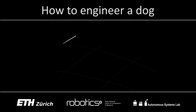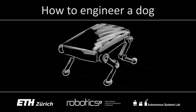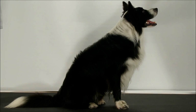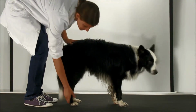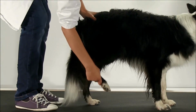In this video, we want to show you how to design, build, and control a 4-legged, electrically driven robot. The goal of our research is to make such machines robust, versatile, fast, and energy efficient. Before discussing robotic devices, let's have a look at nature. This is a dog called Rocky. He has 4 legs attached to a main body, each of which allowing movement in all directions. To do this, he needs control of at least 3 degrees of freedom.